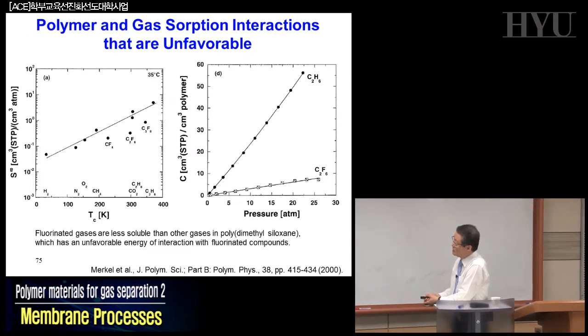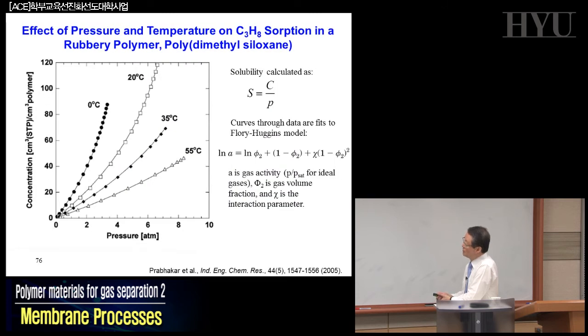As you have already seen, the critical temperature will affect the solubility in the logarithmic scale, and you see for some gases like ethane or hexafluoroethane, you have a linear relationship between the concentration and the pressure, so it follows the Henry's sorption behaviors of the polymers, and that means that you may have in some cases the gas sorption interaction with the polymers that may not be favorable to the total separation efficiencies. You have a little different behaviors in this case.